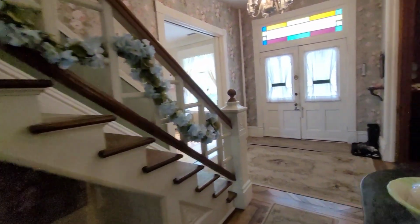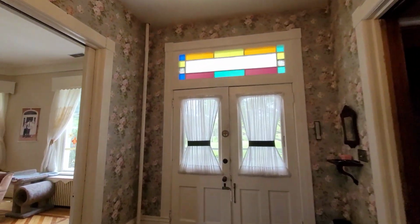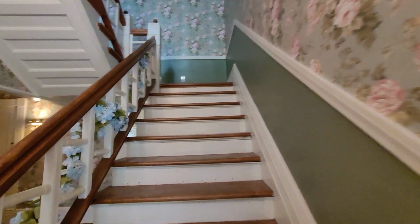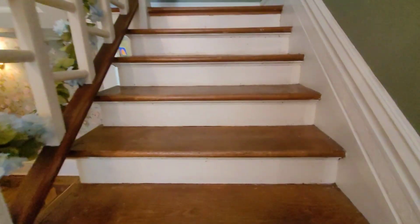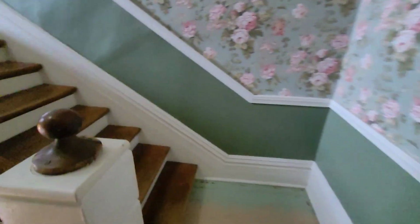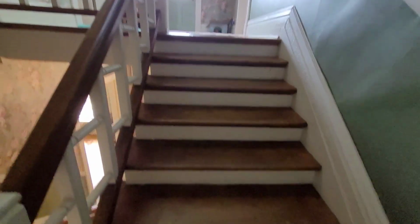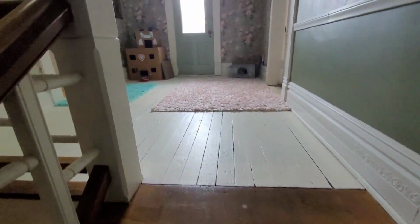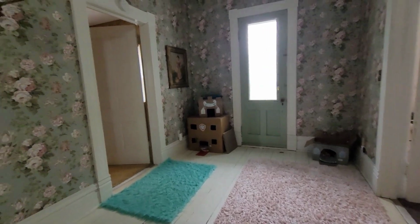I don't want to make this video too long, but I want to show you guys all the details of the house. So you can hear that creaky steps. There was carpet on the steps when we bought the house, but we took it off, and I'd like to sand and paint in between the steps again. Just give it a new coat of paint.